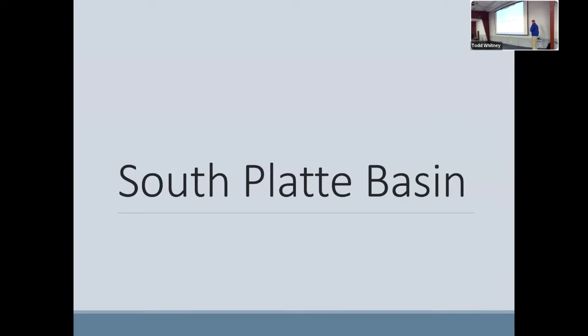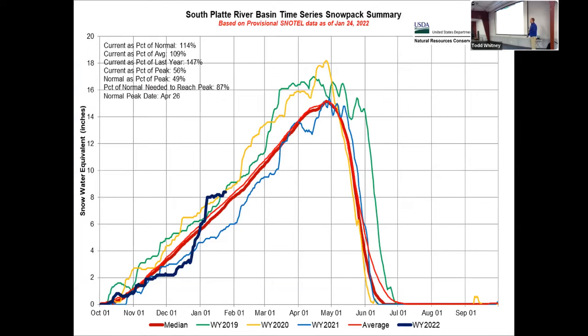Now we'll talk about the South Platte Basin. This is a graph showing the snowpack in the South Platte Basin in Colorado. On this graph, the two red lines are the average and median snowpack. The light blue line is last year's snowpack, and the dark blue-black line is this year's snowpack.